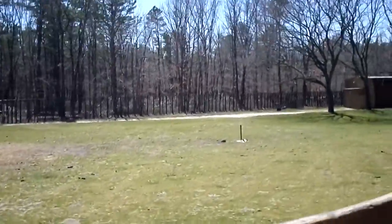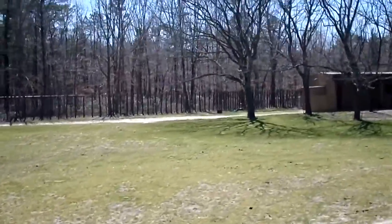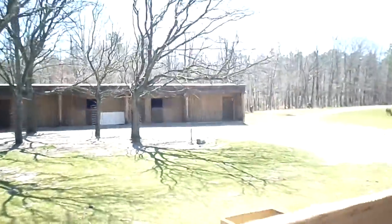Coming up on this left-hand side here, we see a peacock all the way in the back near the fence line, heading towards the housing area. Now those feathers are actually grown from his back and not his tail, and they lose their feathers each year during mating season. At that time, they will just molt and regrow.